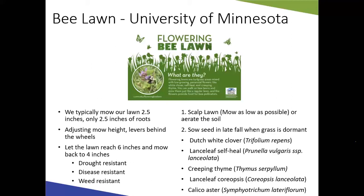So adjusting the mow height, I've actually tried to do this, but I have a cheap lawnmower and there was no way for me to adjust. But I've looked at other people's lawnmowers and there is a way for you to adjust. You can adjust it by moving the levers on the back of the wheels. So you're going to let your lawn reach 6 inches and then you're going to mow back to every 4 inches. And this is after you've established some of these crops.